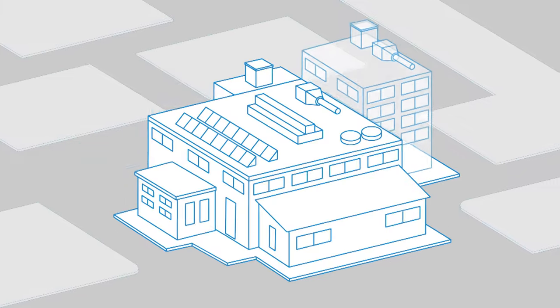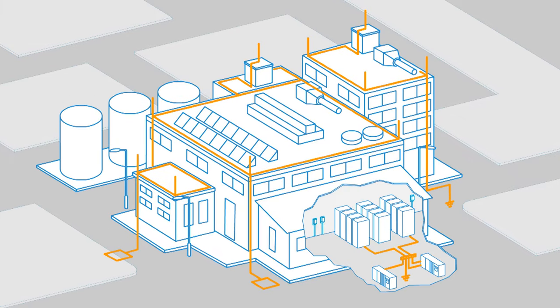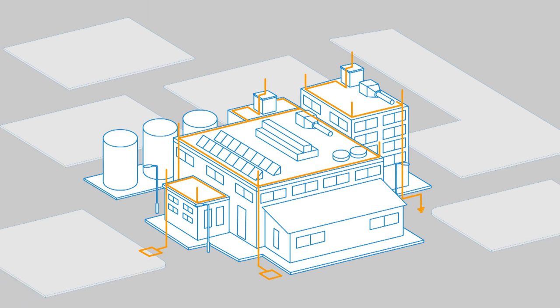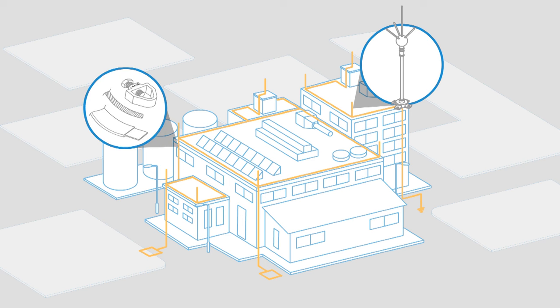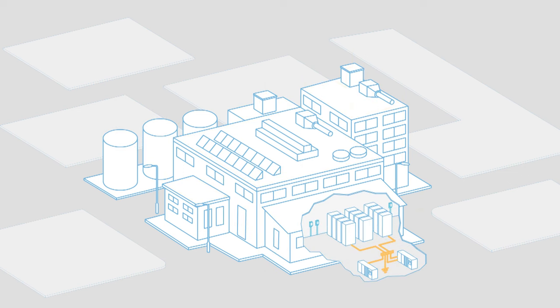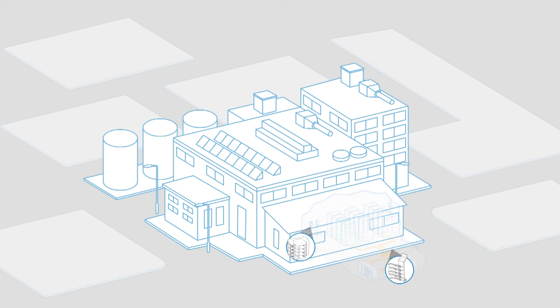Based on this, you can now design the external and internal protection systems for your building. The external protection system would include an air termination, down conductor, and an earth termination system. For internal protection, one would use surge protection devices and equipotential bonding.